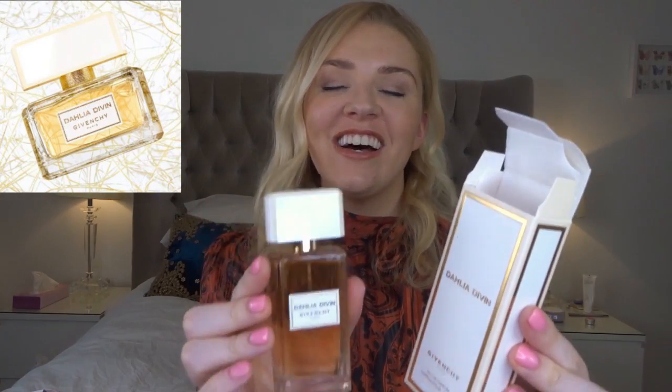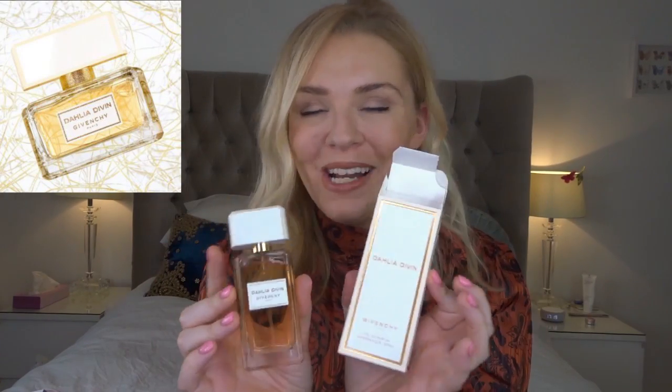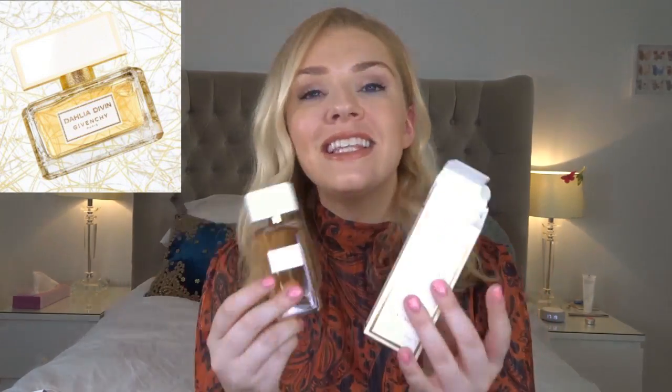So next on my list is one from Givenchy, which is Dahlia Divin. I'm not sure if I'm pronouncing that correctly. If you know that she likes Givenchy, then she'll probably like this. This is a little bit more unusual. It's not super well known, it's not super popular.